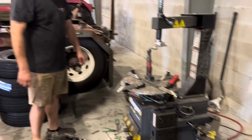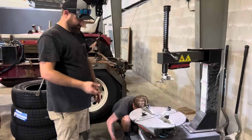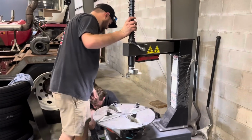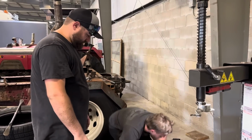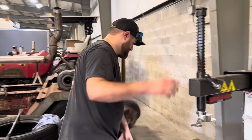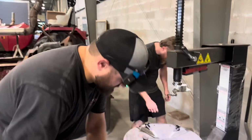Well, guys, we got a fully functioning tire machine. The most expensive tire machine there is. It is a Ranger R745. All those little screws right there are good at the side panel. Before we put this thing back together, there was a valve that was broken, so that's why we'll go ahead and run a tire through it. Double check everything here.